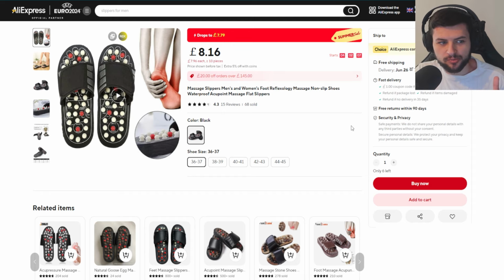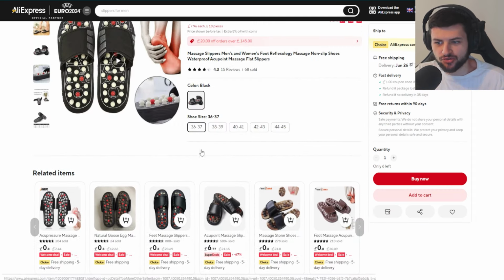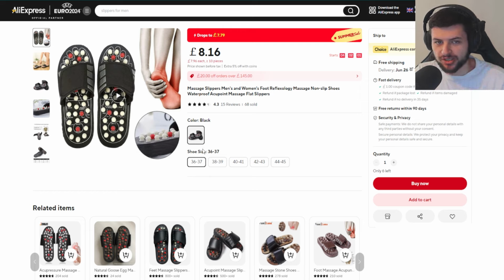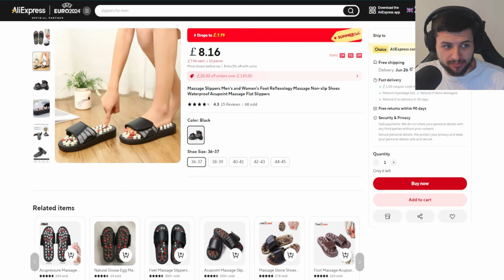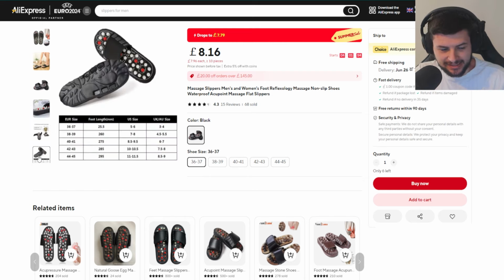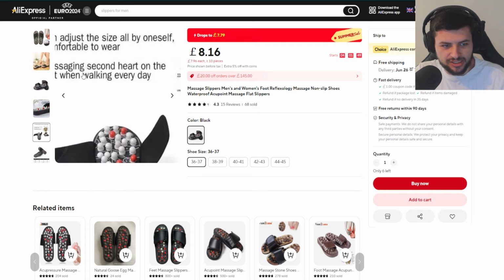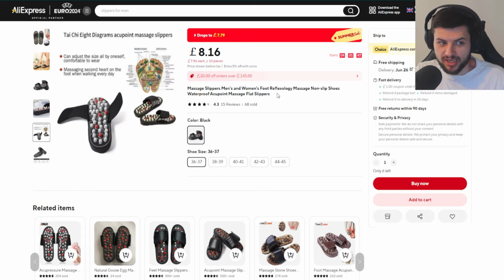Next up are these acupressure sandals. These are going to relieve people's tension who are struggling with foot problems. It's going to reduce their stress and anxiety. It's going to improve their blood circulation in their feet and legs. It's going to alleviate their pain and enhance their sleep quality. Obviously, if it improves the pain, they're going to sleep better, and it's going to increase their energy levels, and they're comfortable and also stylish at the same time.